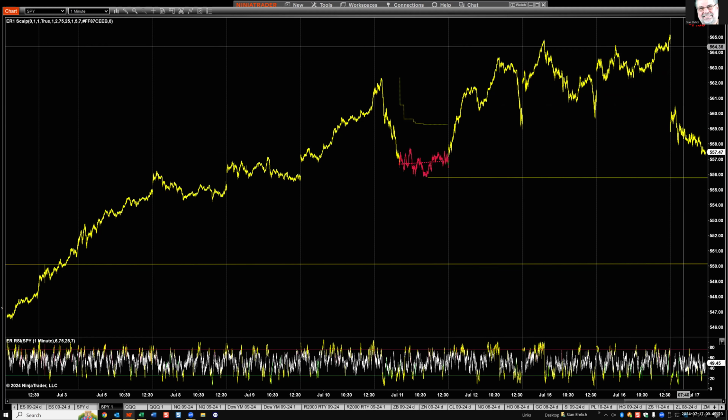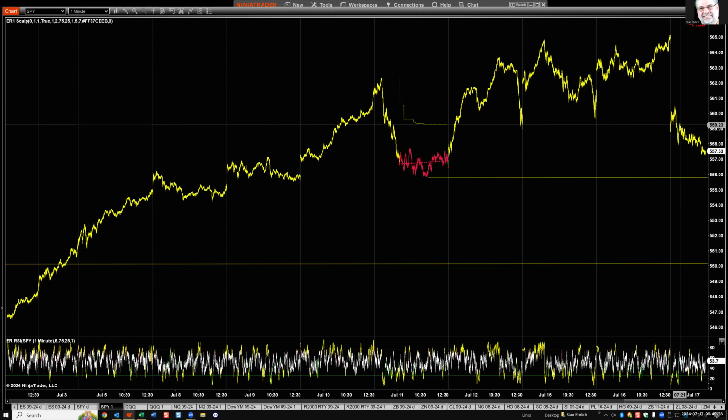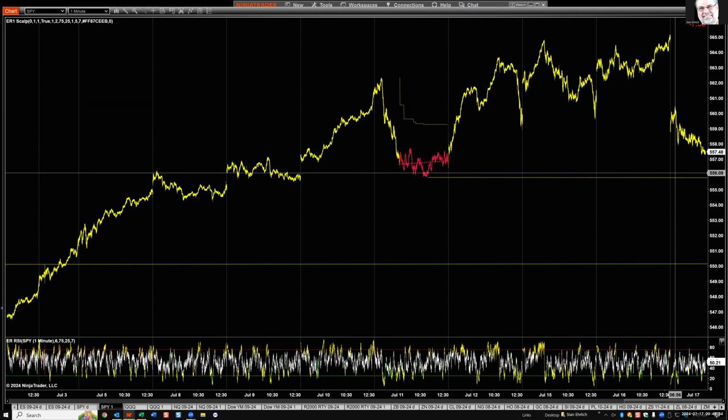Spider, 1 minute. There's your big opening, 6:30 California time, downside gap because the E-mini had already been down quite a bit by then. And it's just dropping. First bounce might be at 555, as I said.